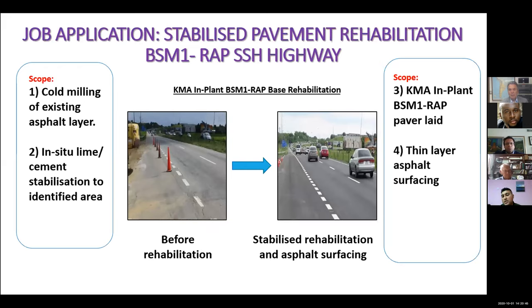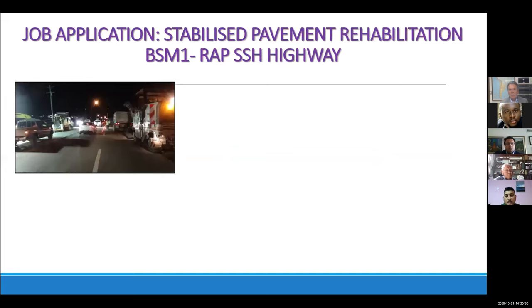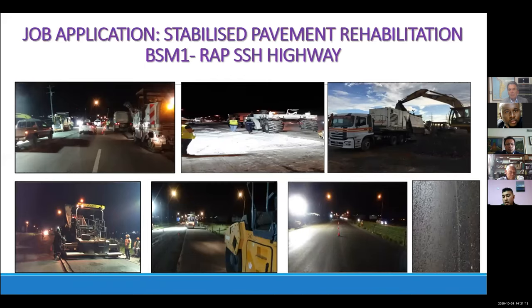So we proposed to the client to remove the existing asphaltic concrete layers. We milled that using a cold milling machine. In the areas that required this deep treatment, we would have used a cold in-place recycler. At the same time, the material that was milled off previously was taken to the plant. It was treated and brought back to site upon completion of the in-place deep stabilization, all in one night. And we were able to install back this bitumen stabilized layer in order for traffic to be accommodated at the end of the night's work.